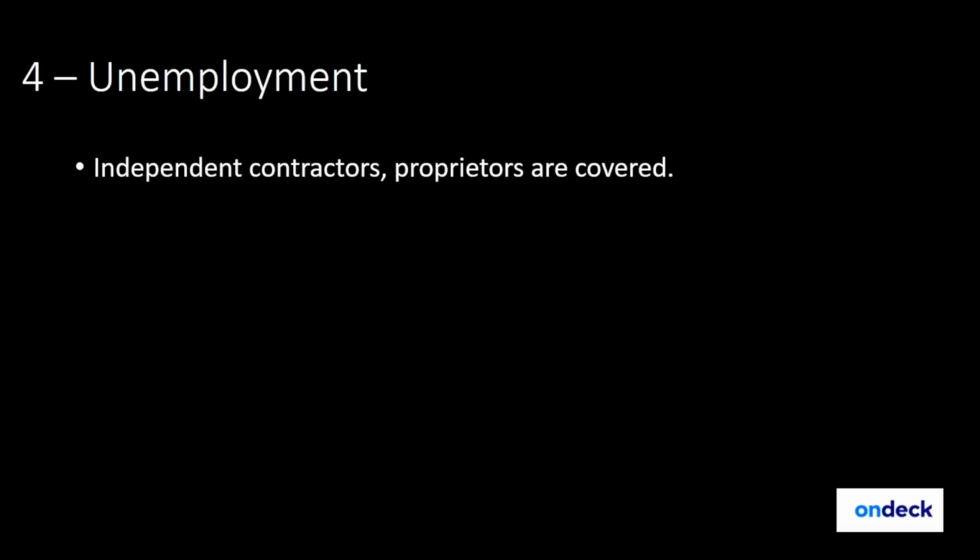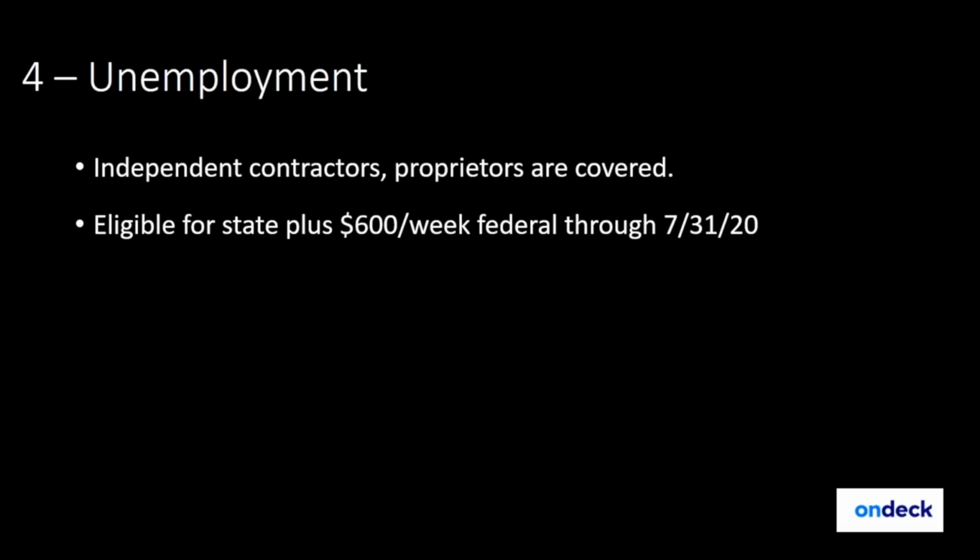Now, be aware, the states themselves have had some issues. If you are eligible, you'll get the state minimum unemployment that you're entitled to, plus an additional $600 a week that's stipulated by the CARES Act through the end of July.